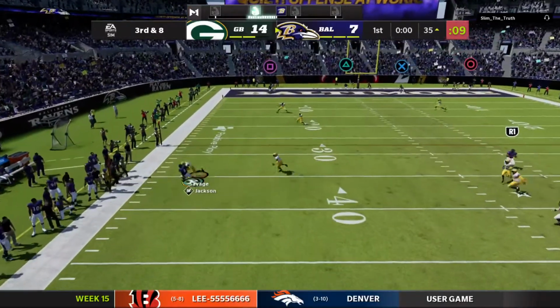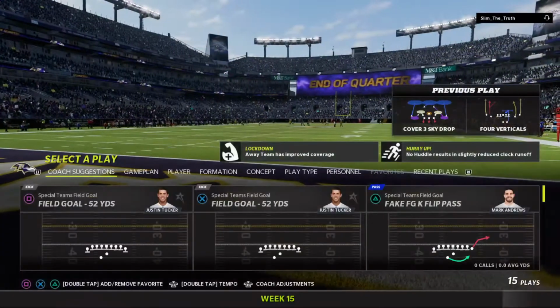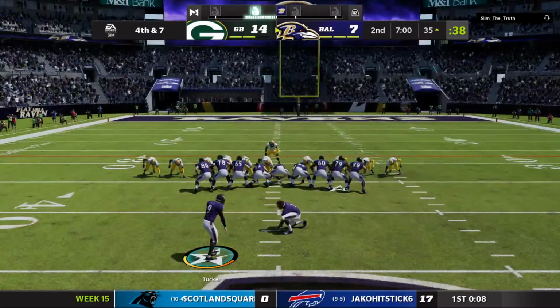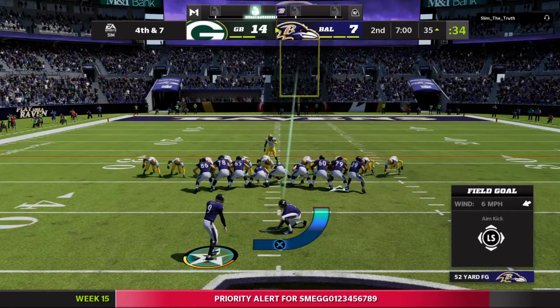Steps away to his left, and he will be out of bounds here on what will turn out to be the final play of this first quarter. Through one quarter, 14-7 our score. Justin Tucker on the field goal.